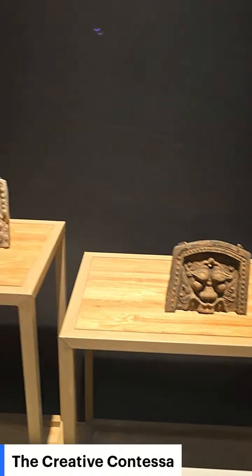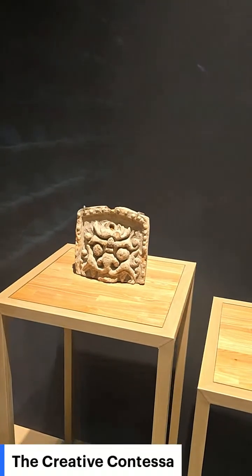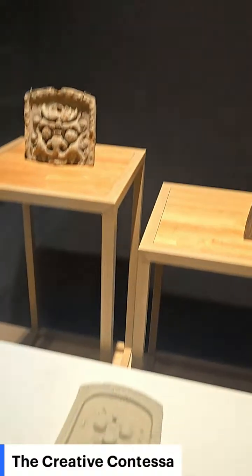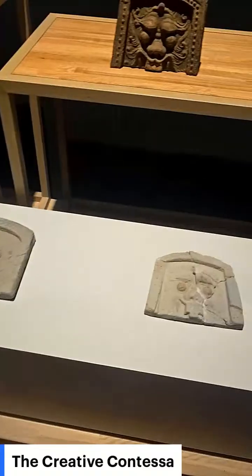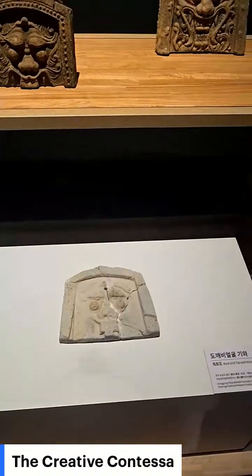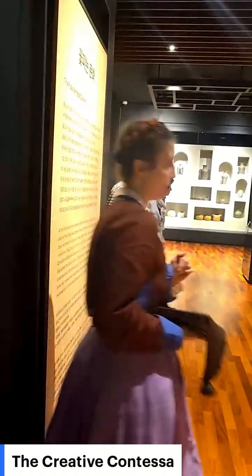Of course, they call them monster mask design, but my gut tells me these were probably protective daemons, in the old sense of the word daemon, not the current sense of the word demon. Right? They were protective spirits. Yeah, possibly to scare away fire demons, because that was a big issue.